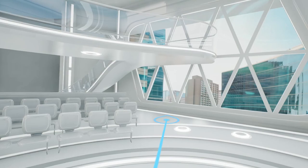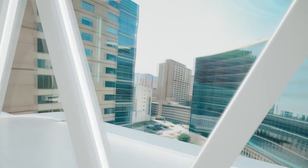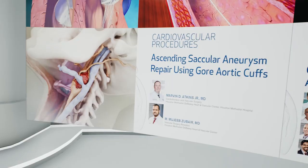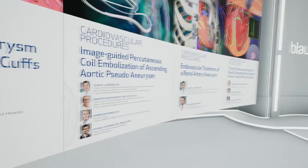Next, let's teleport to the left. Outside the window, you will see the Houston Medical Center, and on the right, you can see where the MITIE Center is located. You will feel that you're on the 14th floor of a brand new tower that has been built in the middle of the medical center. Now, let's teleport to the front of the room. Eventually, this room could be attached to other rooms within the MITIE complex, allowing users access to a variety of medical simulations and other VR applications.